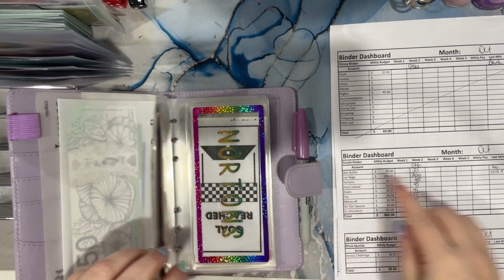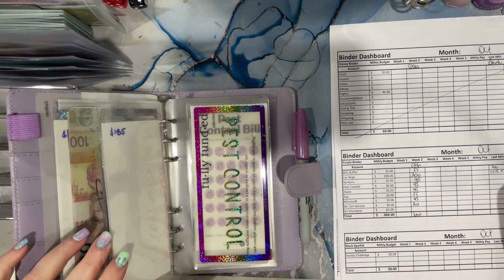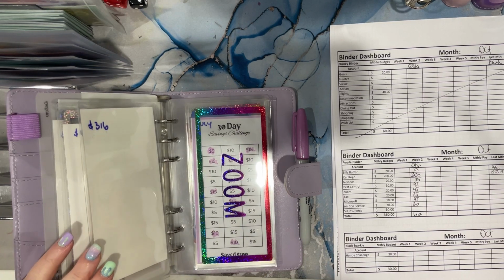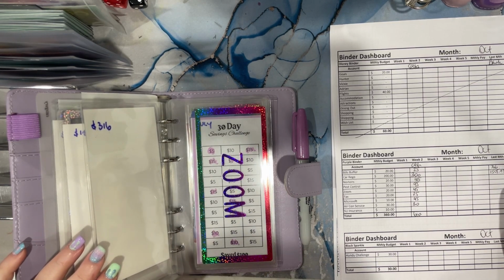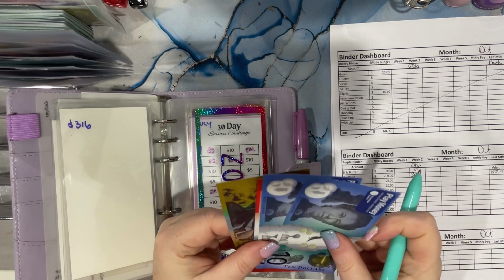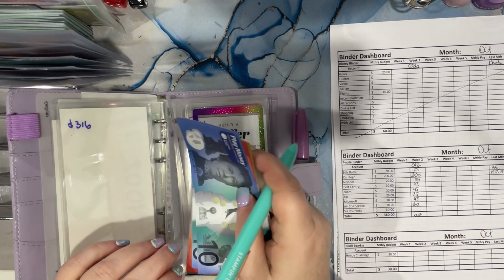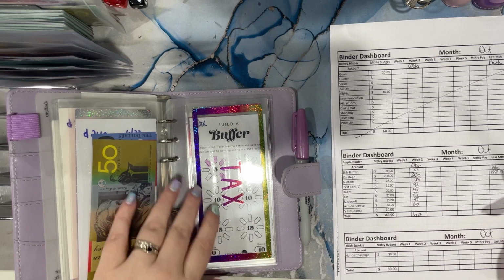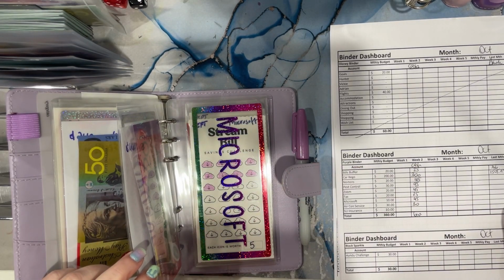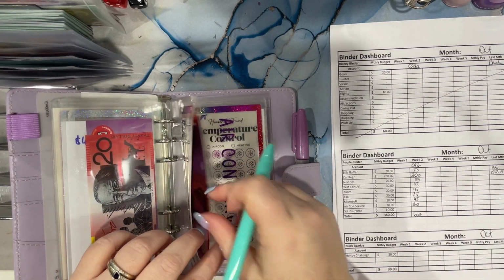Now I've got some figures there. That's what's in the bank account, but the bank account is a bit different too. So 185. That is fully funded. Pest control is fully funded, and that was with 315. Zoom has got 90. Tax has got 25. Norton's, Microsoft has got 45.